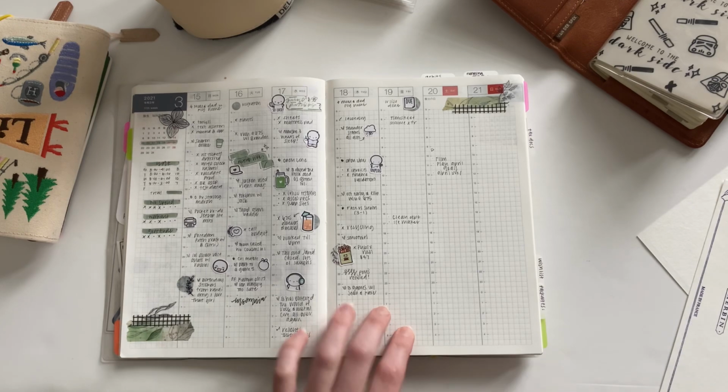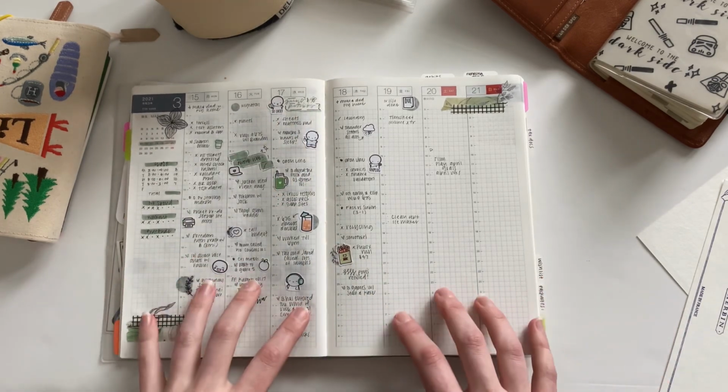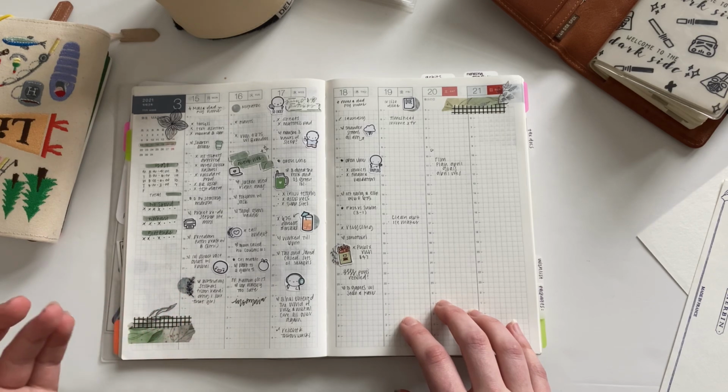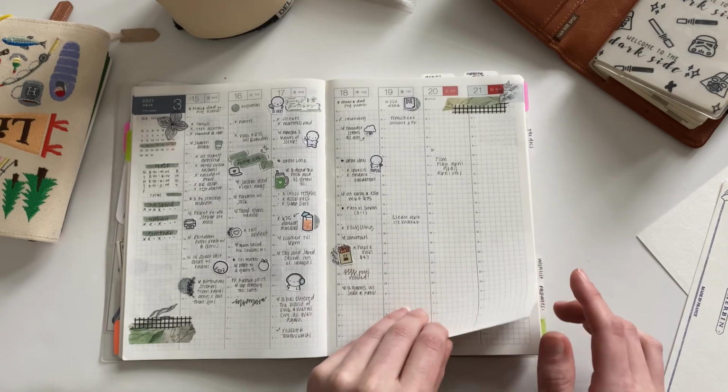Kind of went back to the green because it was St. Patrick's Day. I've started using my fountain pen in here as well. I'm using my Pilot Vanishing Point in extra fine with Atramentis, I think I'm saying that right, Archive Ink. I will leave both those listed down below if you are curious.